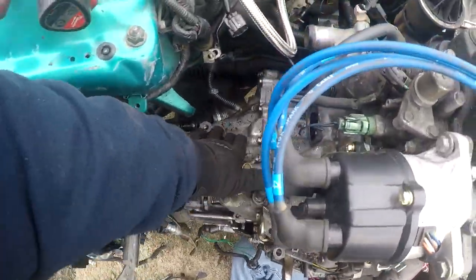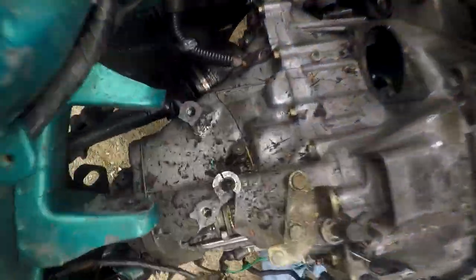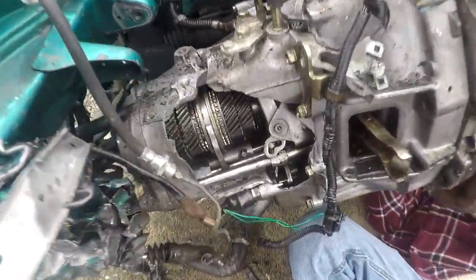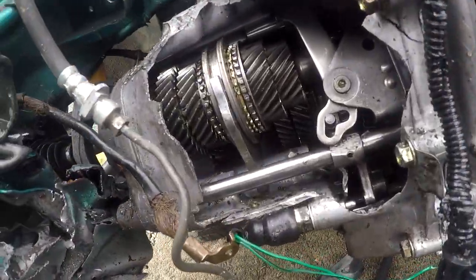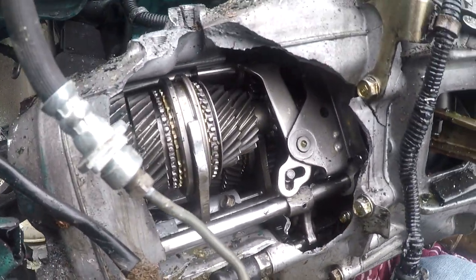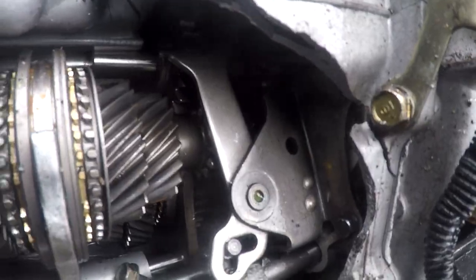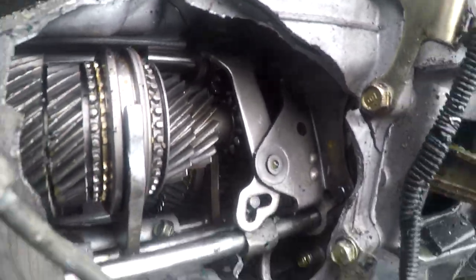But damn, let's take another look at this transmission. Like, it cracked all the way around. Jeez. We're debating on taking the gear set because it's still good. Nothing really got touched in here, but you can tell that the reverse gear is really close. I can't really see actually.